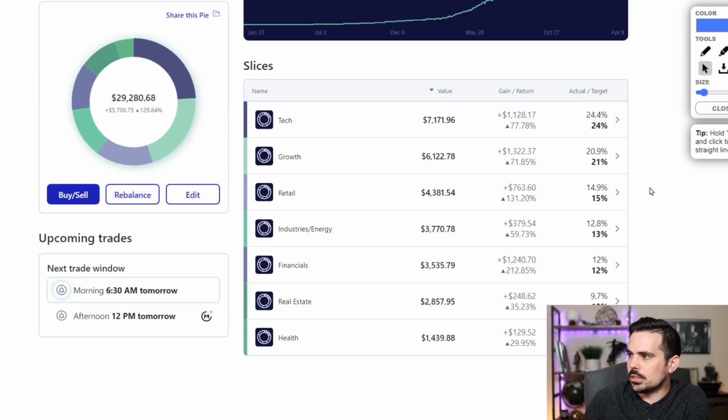But what we can see here is these are the different slices that we have here in our portfolio. Let me just make sure everything is on screen here for you guys. I believe it is, yeah. So we have our tech pie right here. Don't worry about the percentages, because the percentages here are a little weird, but total gains in our tech pie, we're up about 1,100. Our growth is about 1,300. Retail right here is a little over $700. Industries and energy we're up about 380.